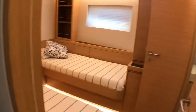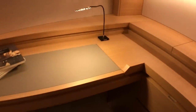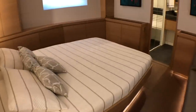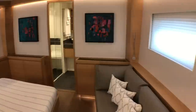Opposite, twin cabin. Nice large heads and shower. Linen fabric used on the bulkheads, and then you come into the owner's suite, I guess, forward. So you still have that very large walk around island berth, but at sea, as I say, the owner can use that single berth as well. Best of both worlds, I guess.